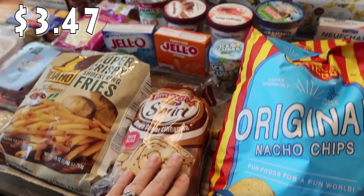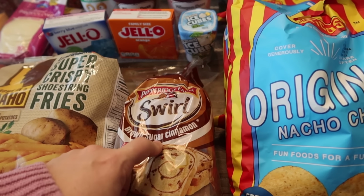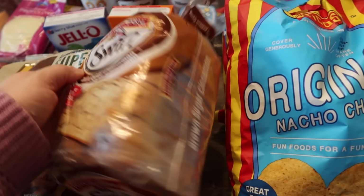Another item Bryce asked for is the brown sugar cinnamon swirl bread by Pepperidge Farm that we picked up last time. These are thick slices. He really enjoyed it, so he asked for that again. So I picked that up for him.